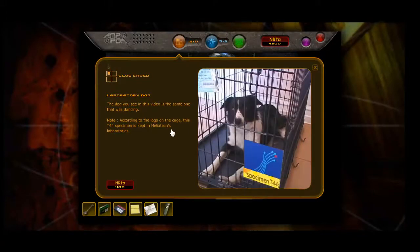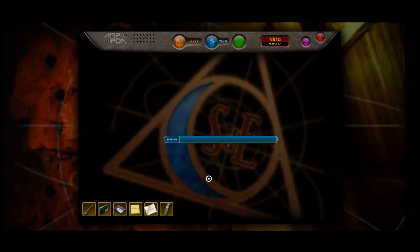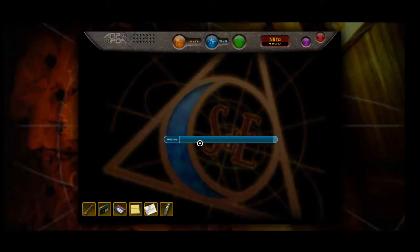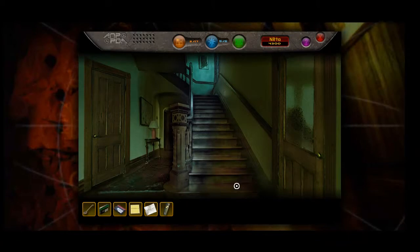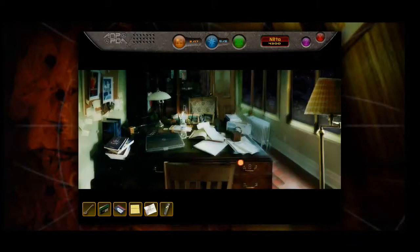Okay, so this is the dog that is actually in the video that was dancing, and this logo means the Healy Attack logo. So we have a dog there. Very curious. Anyway, that's it for the camera. Let's go downstairs again, because we've got the remote control and another URL.